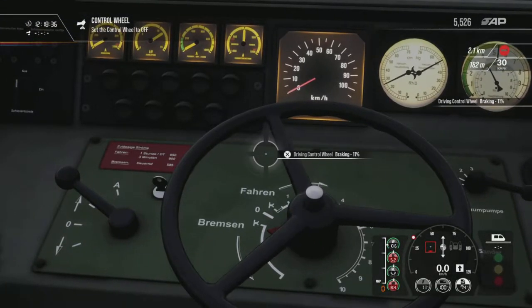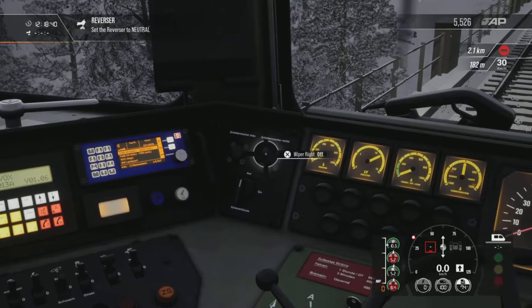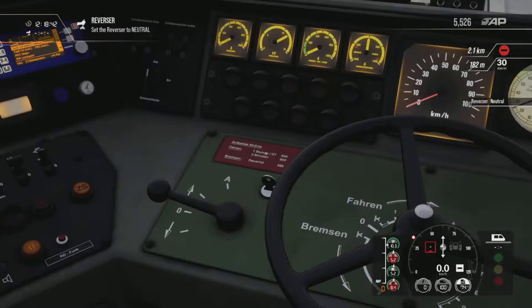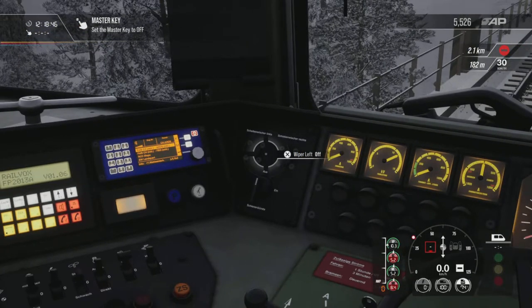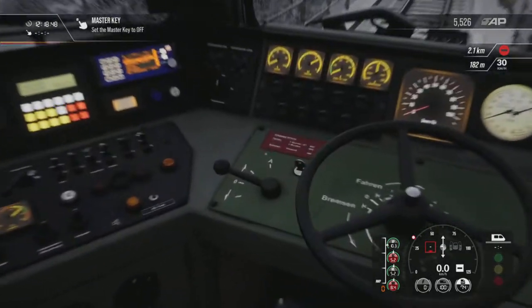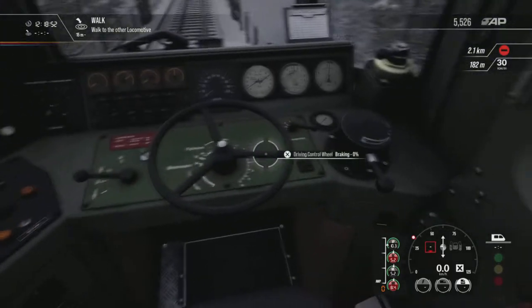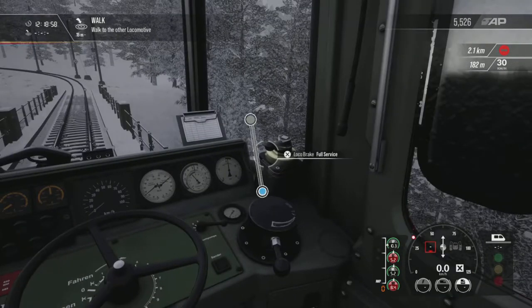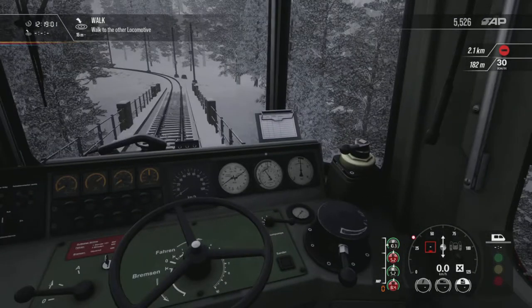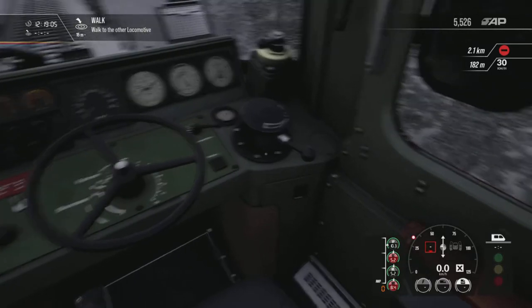Let's turn the control wheel off. We'll get that off. Set the master key to off. Walk to the other locomotive. Probably want to get that into full service. Put that into full service. Or do we want to turn that off? I don't think it makes a difference really, does it?